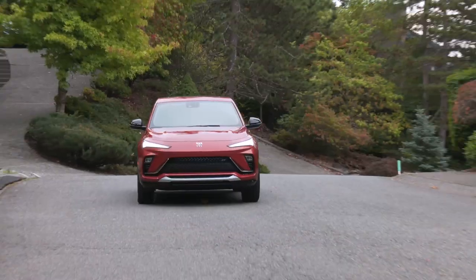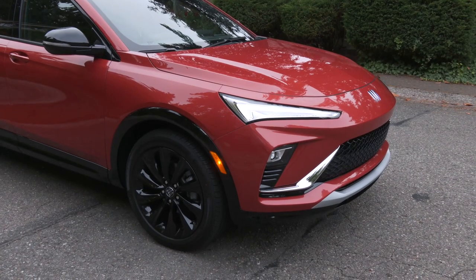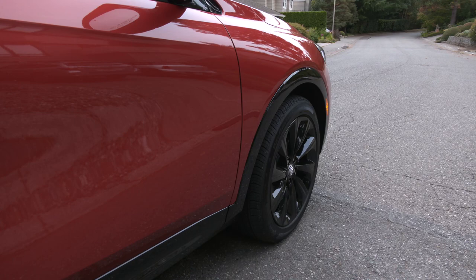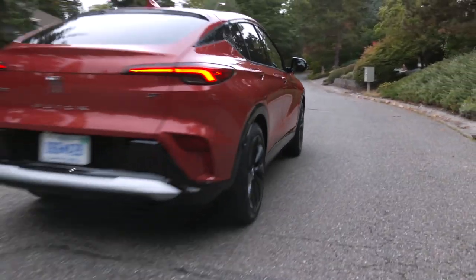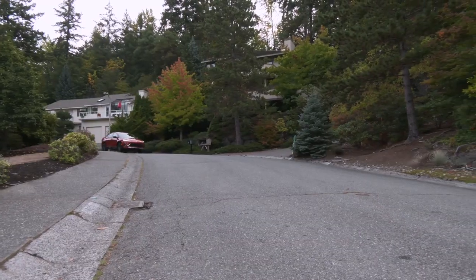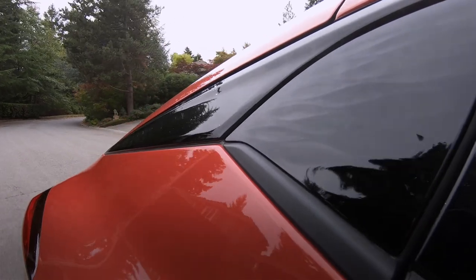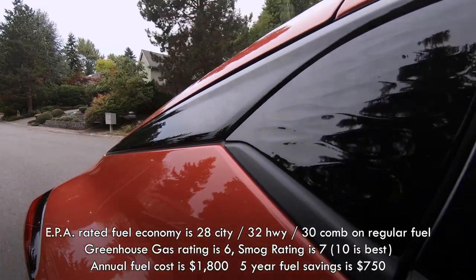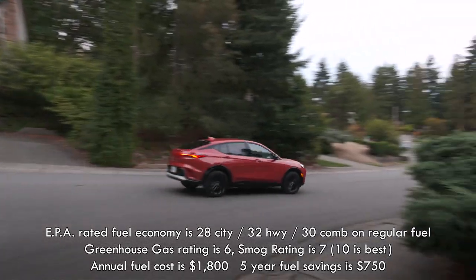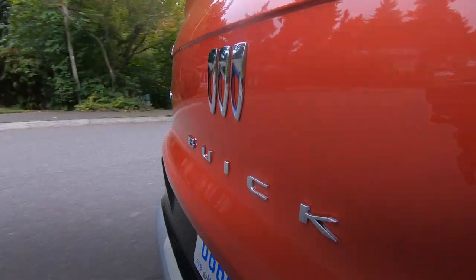Nearly all modern cars have an automatic engine stop-start system. The one in the Envista is pretty smooth on shutdown. Startup? Also, not bad, pretty smooth. Chances are you won't turn it off. Those are supposed to save fuel. Envista is solidly mid-pack in that department. The EPA rates the average at 30 miles per gallon, better than HRV, a smidge more thirsty than Taos, Corolla Cross, and Seltos. Automatic emergency braking with pedestrian detection is standard.